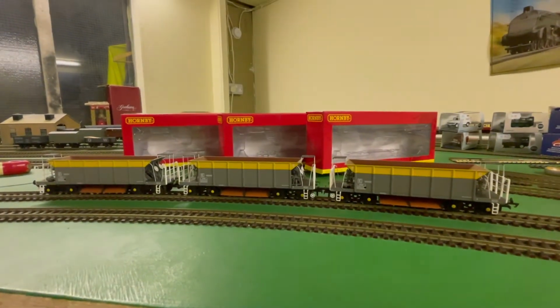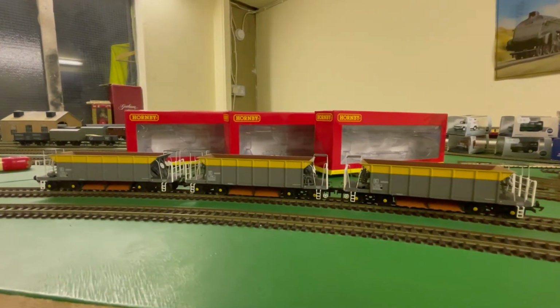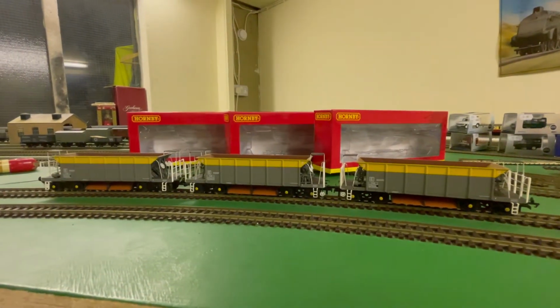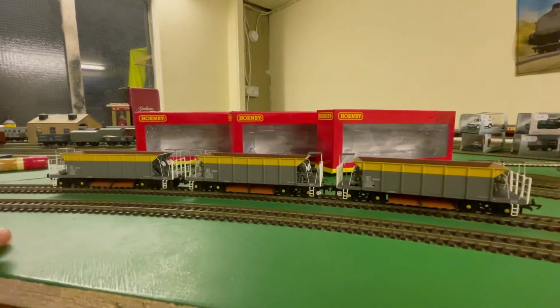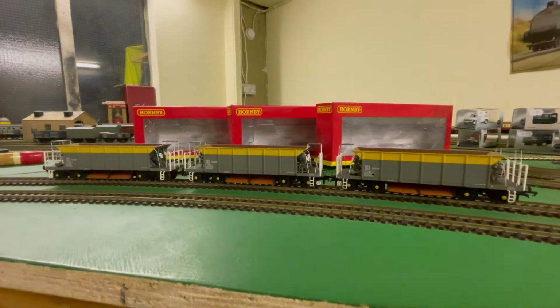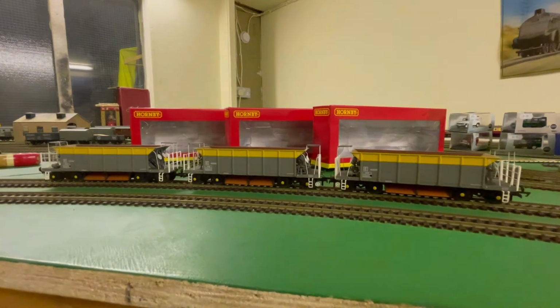I was planning to get 6 from a guy on Facebook, which is where I got these from, but the other 3 were damaged, and I didn't really want to purchase damaged wagons. So I bought the 3 that were in good condition, which are these 3, and I'm really happy with them because they will go with my 80s to 90s era stock, so my Network Southeast stock and so on.